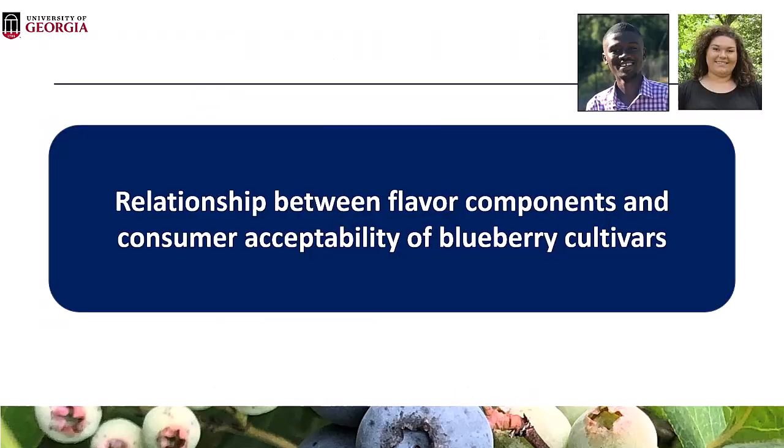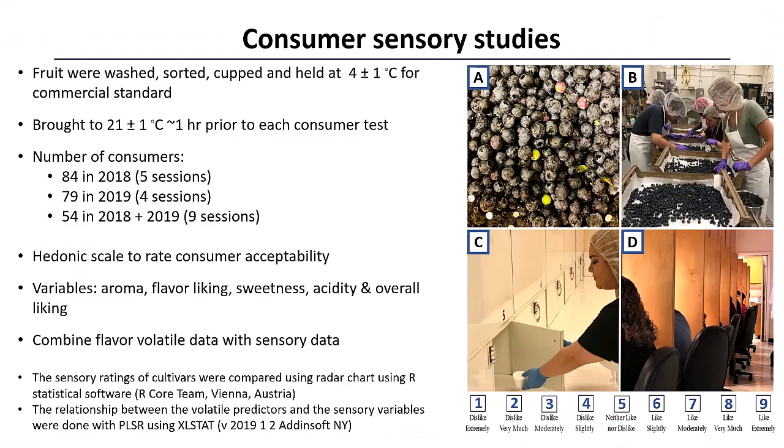So the first and main part of this presentation, looking at flavor components and acceptability scores, those are two of my students at the top, Jamal and Kathleen, who did the work. We started with consumer sensory studies. So again, this was fresh fruit. Fruit were washed and sorted, always making sure to give each cultivar a good fighting chance, so the best representation of that cultivar, no underripe or overripe fruit, just really pretty berries for each cultivar.